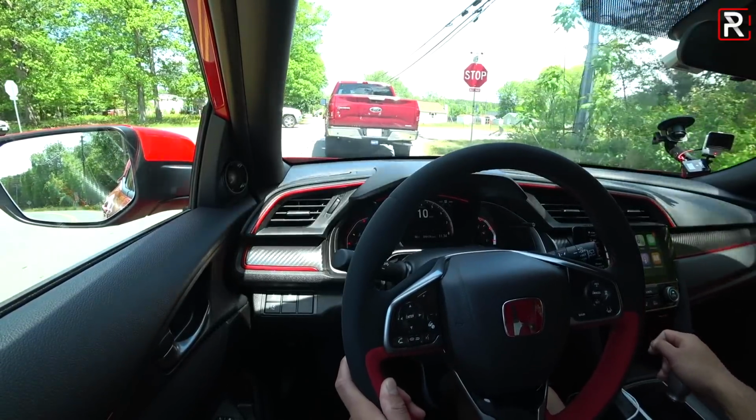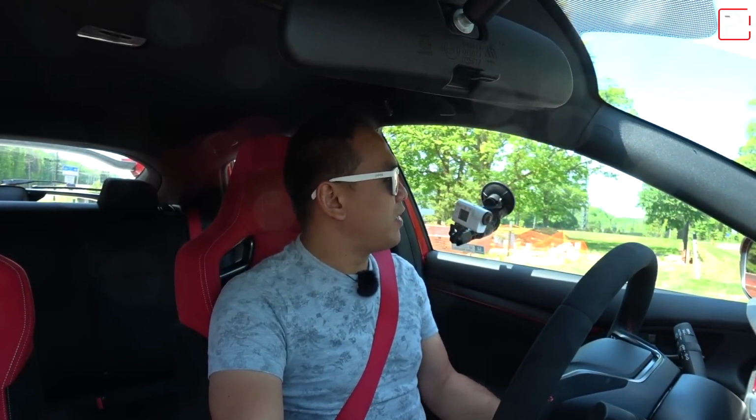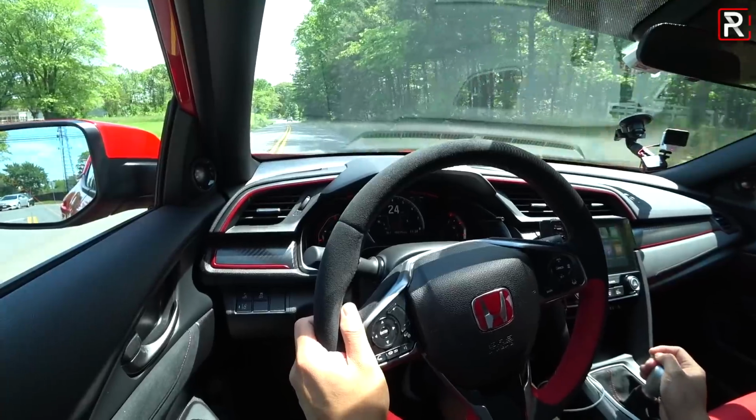So it actually does not. It says canceled and it says too low. So this does not have the full speed range adaptive cruise control, which is okay. I kind of expected that considering this is a manual transmission. I was wondering how it would work with a manual. And you saw it beep at me and give me the brake flashlight.